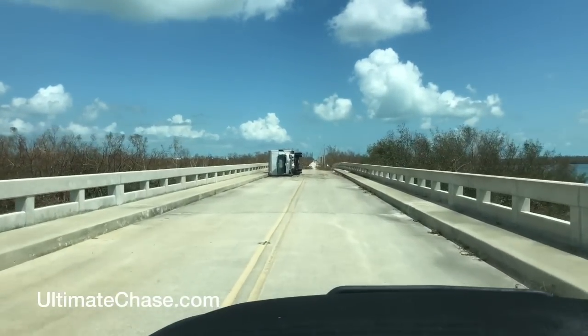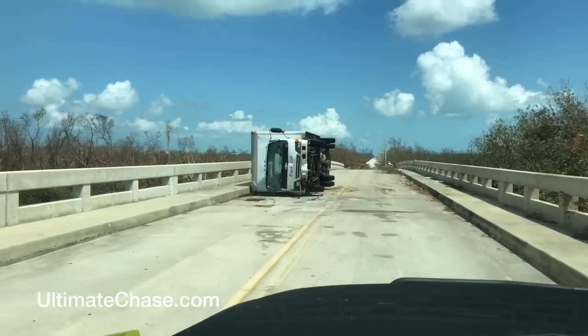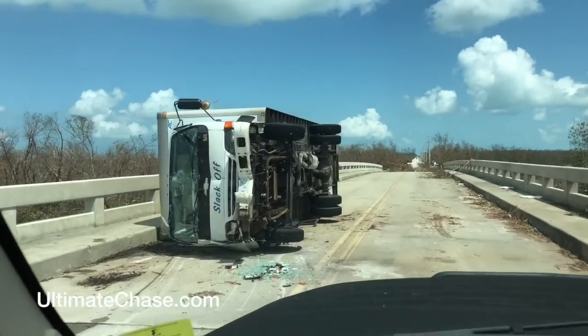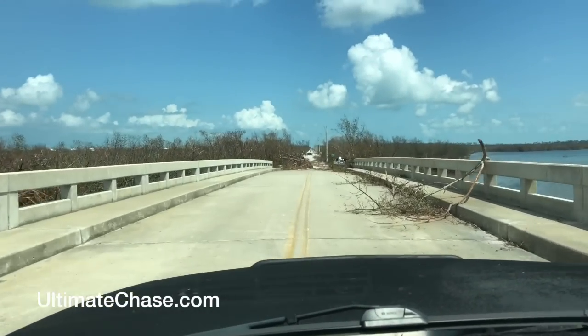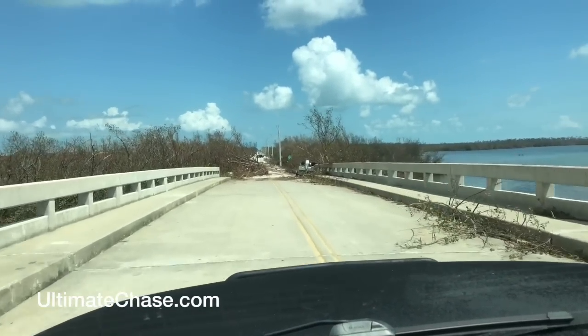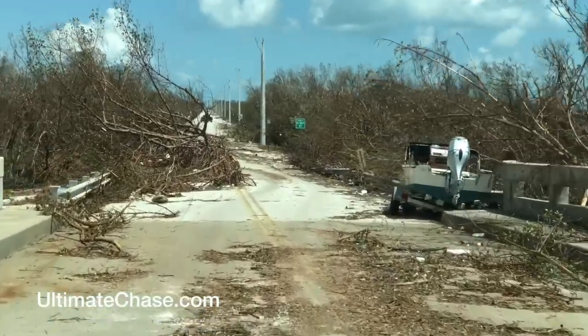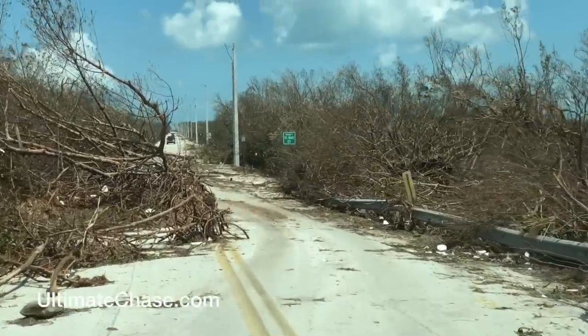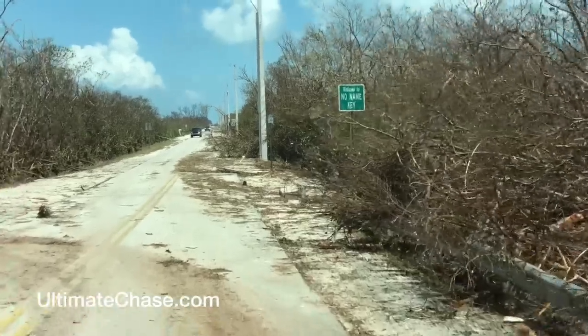Check on the No Name Pub, and on the way there I encountered this truck. I guess they parked it here, maybe, and it just got flipped over. But this island of Big Pine Key was thrashed really hard. There's a lot of storm surge damage here. There's a lot of wind damage as well. They saw some pretty high winds go through here. So we're gonna check in on No Name Key.